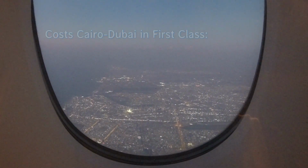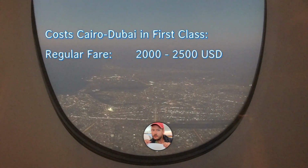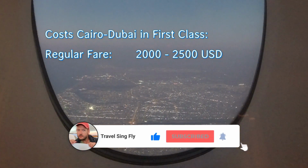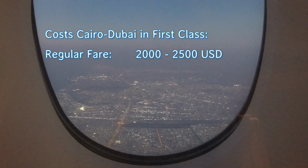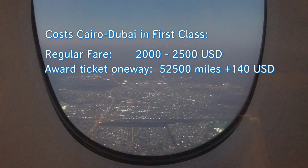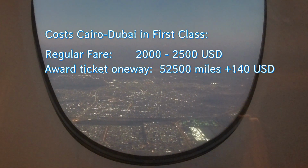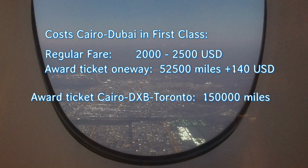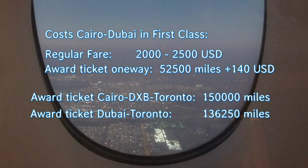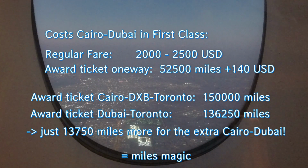Now, how much did this flight cost? A first-class flight from Cairo to Dubai costs a bit over $2,000 one way. I paid with miles I had previously earned on many Emirates flights, and I topped up the rest with points from my American Express card. This flight costs 52,500 miles, however, it was part of a longer journey, from Cairo via Dubai to Toronto, for a total of 150,000 miles. You already pay almost 140,000 miles from Dubai to Toronto alone, so the additional flight from Cairo to Dubai didn't cost me much extra in this case.